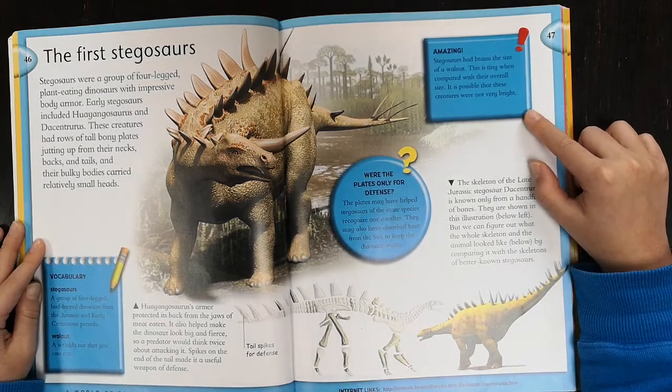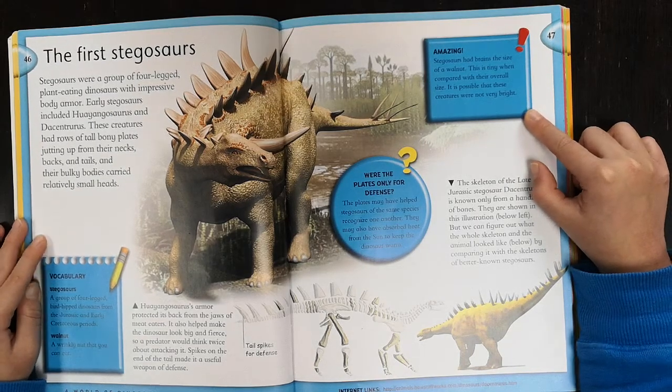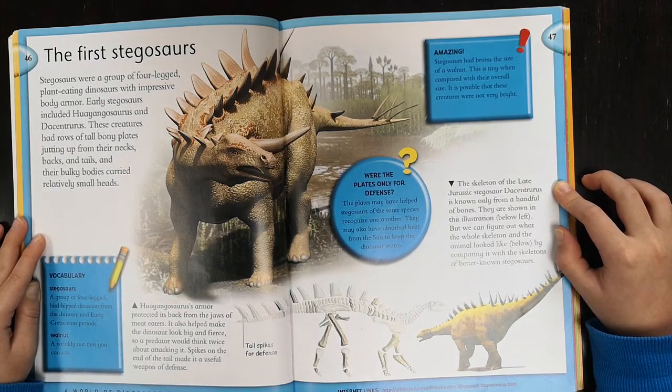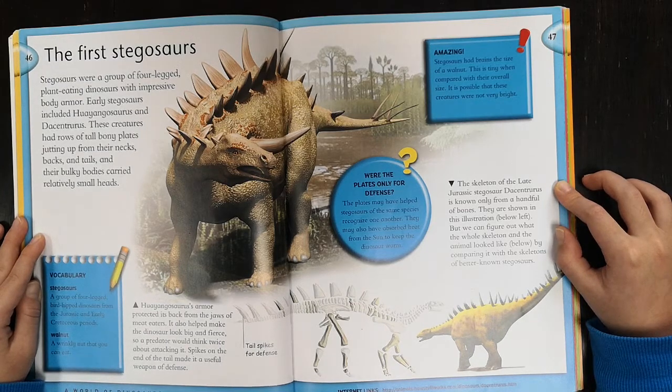Amazing! Stegosaurs had brains the size of a walnut. This is tiny when compared with their overall size. It is possible that these creatures were not very bright.